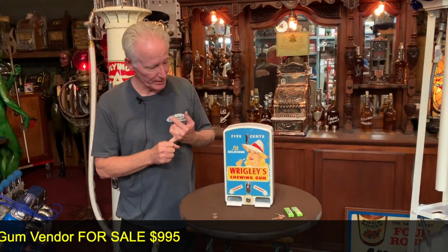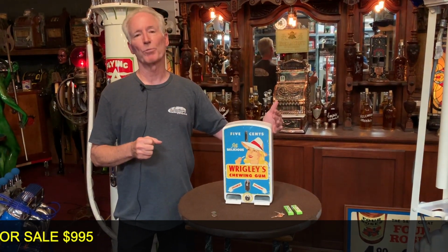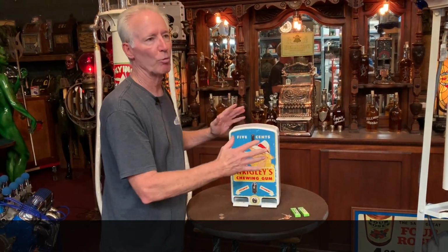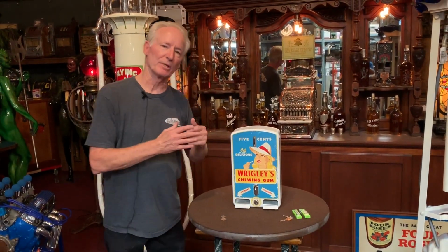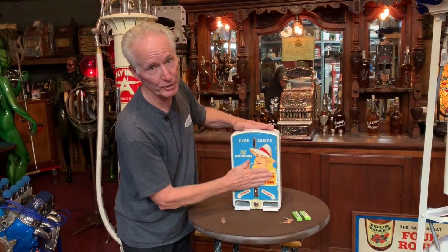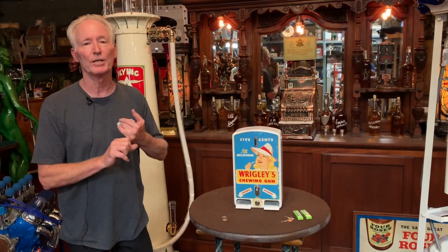What we did when we got it in is the white was a bit scuffed up. We didn't like that. So we masked off the graphics, we reshot all the white, then we back taped it, took it off, and then we clear coated everything so the graphics are nicely clear coated, but they're in beautiful shape. That's the reason I bought the machine.